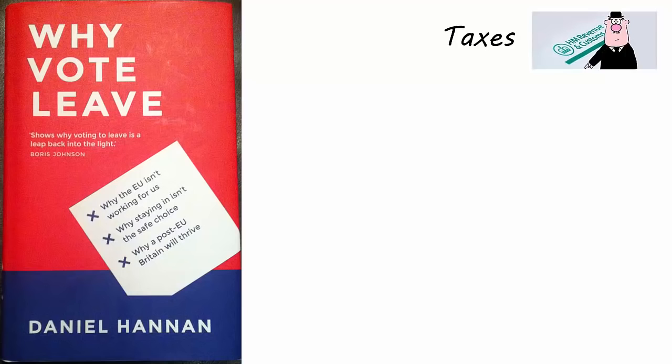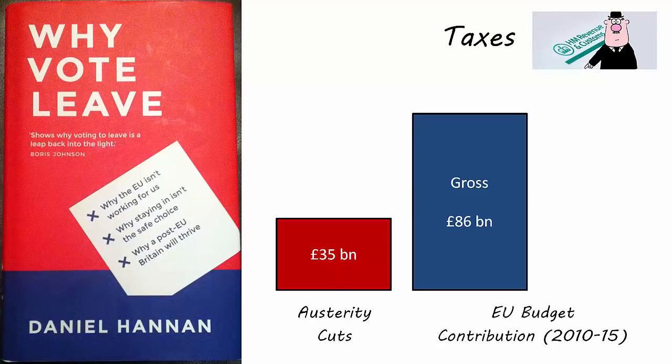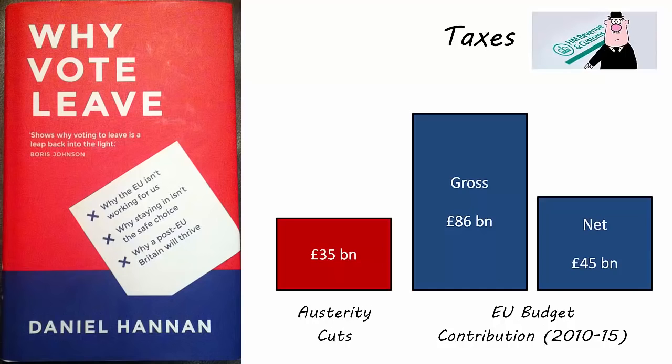If you prefer to look at spending, then perhaps the best way to contextualise the cost of the EU is as follows. According to the IFS, the combined savings made by all the departmental spending cuts during the 2010 to 2015 Parliament was £35 billion. Treasury figures indicate that our gross contribution to the EU over the same period was £86 billion, more than twice as much as was saved by the austerity programme across the whole of domestic spending. Even if we insist on deducting the money that was spent in the UK, our net contribution was still £45.4 billion over the lifetime of that Parliament.